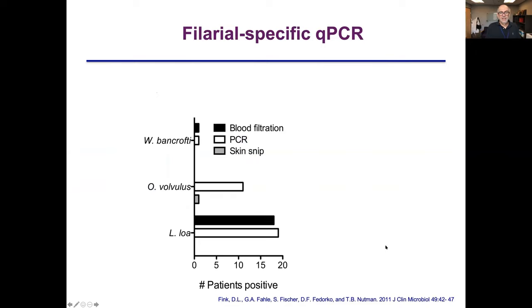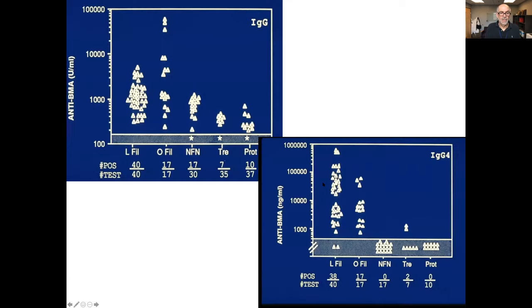There's PCR, and I'm not going to go into this. This was a small study that was done maybe 10 or 15 years ago here at the NIH. Our own lab here does qPCR now for all the important filarial species. Suffice it to say that it's highly specific and more sensitive than parasitological means. So we think it's going to be what people are going to use in the future.